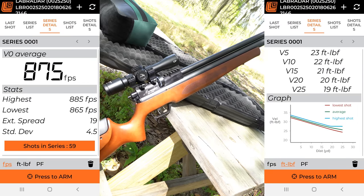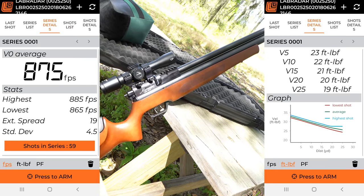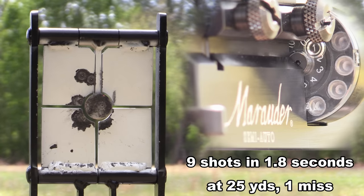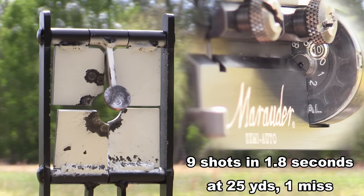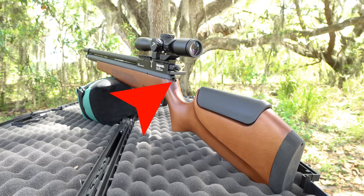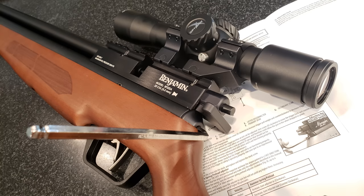Power comes in at a mellow 24 foot-pounds, which it accomplishes by pushing a 14.3 grain pellet to an average of 875 feet per second, with that round retaining 19 foot-pounds at 25 yards and 8 foot-pounds at 100. An externally accessible hammer spring adjuster offers a small measure of adjustment on the regulated model, and more on the non-regulated one, perhaps 24 to 26 foot-pounds on the semi-auto.